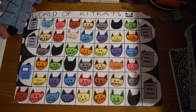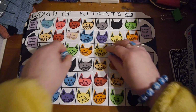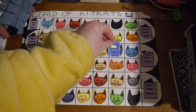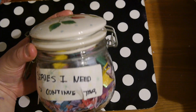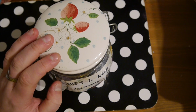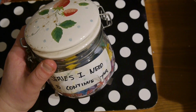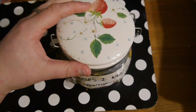Roll number 4, a 6 and a 4, which is 10. 1, 2, 3, 4, 5, 6, 7, 8, 9, 10. A Purple Cat series. I need to continue jar. Now, it's not fully updated. I have read a couple of series since then, but these are the ones that I've purchased, so they will be the next ones in line. And let's open the jar.